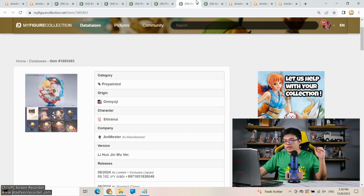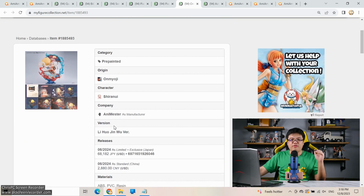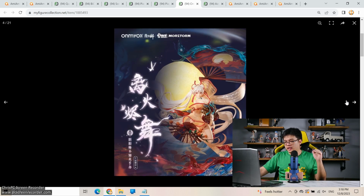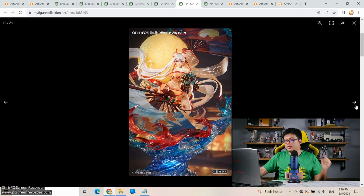Animaster is not a low-cost, low-budget figure brand, by the way. They actually have figures that cost as high as 75,000 yen, like this one over here, this Omnyoji Shiranui figure, 1/5 scale by Animaster. This is an eye-watering 75,000 yen, including taxes, right? So they actually make very high quality, very high-end scale figures. This figure is rather exceptional for those who can afford it.